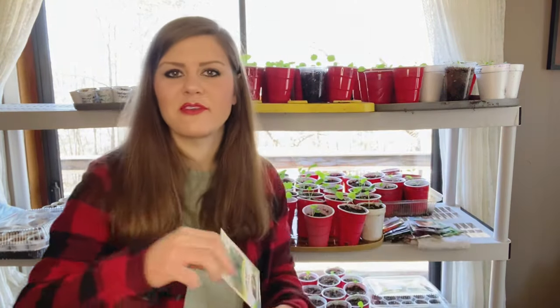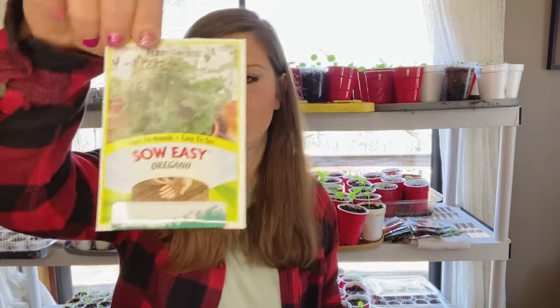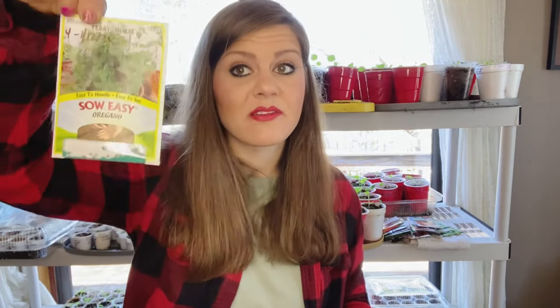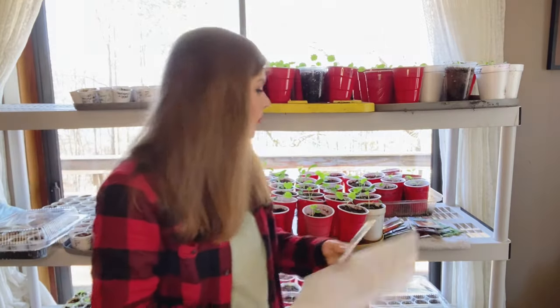Oregano. I showed you the regular oregano that I've got planted, and I showed you the pelletized on our seed haul video. I would get that. The regular oregano is horrible, I barely could see it in the package. This, I would highly suggest getting. Oregano you can use for so many things around the home. All of this stuff you can turn around and use. It's not wasted.